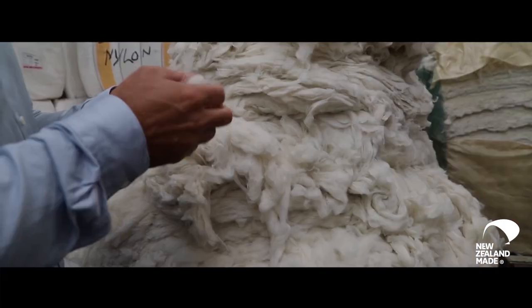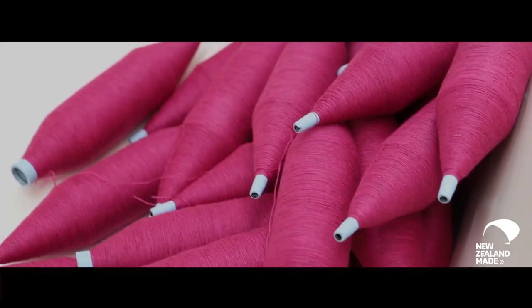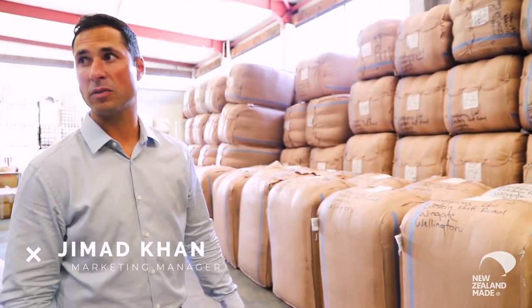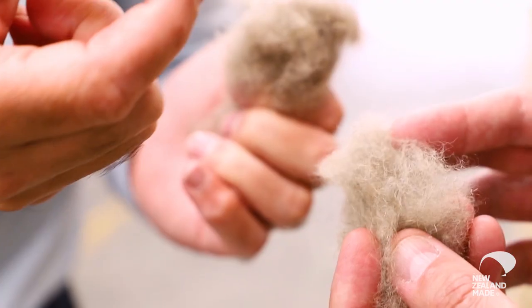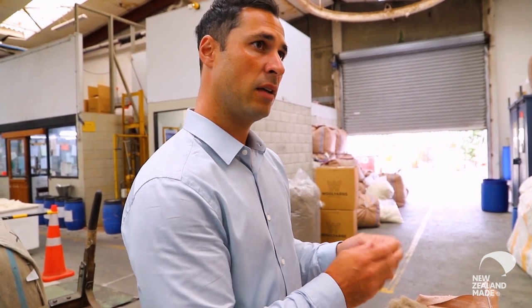New Zealand's perceived in the textile world in particular very highly. Each one of those bales is about $25,000 worth of possum fibre, in around about 50 tonne of possum fibre a year, which equates to around about 1 million possums. The fibre itself's actually got hollow pockets within the individual fibres, and those hollow pockets help insulate, so in terms of warmth, it's about 50% warmer than 100% merino on its own.